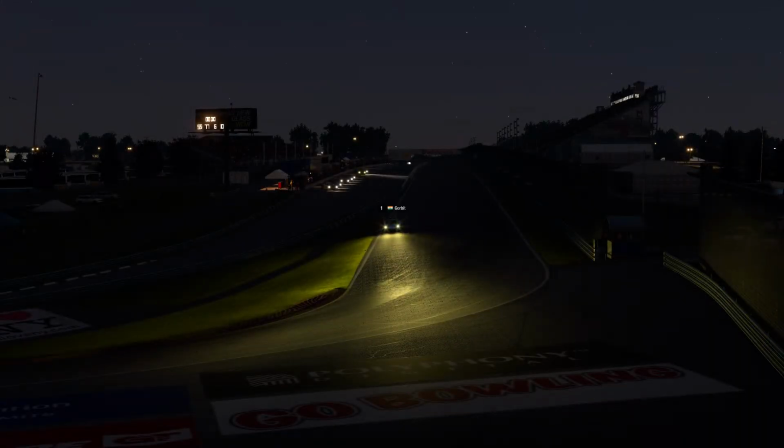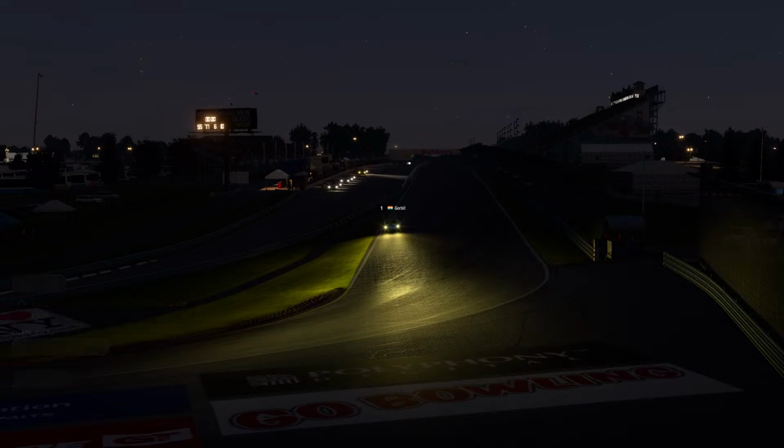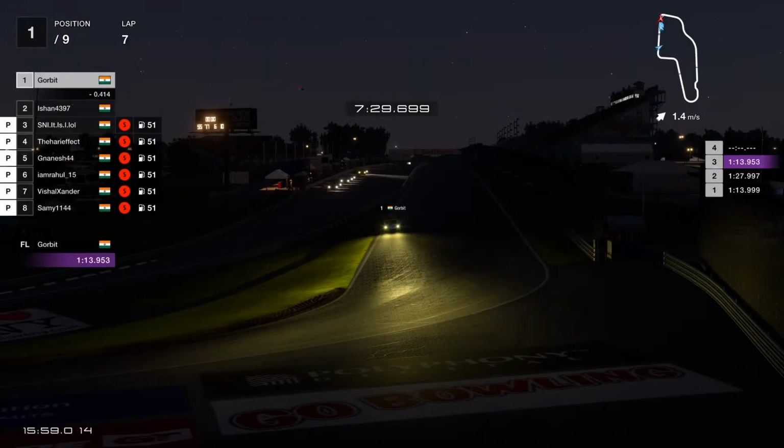So I'll not be racing today. I'm here for commentary on Lobby B. This track is, as we can all see, Watkins Glen short course, and the car we have is the Ferrari 458 Italia Group 4. The thing about this track is there are long corners and the car is MR drivetrain. So it is a tricky combo where you need to watch out for the tires.